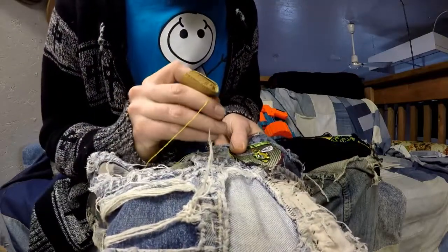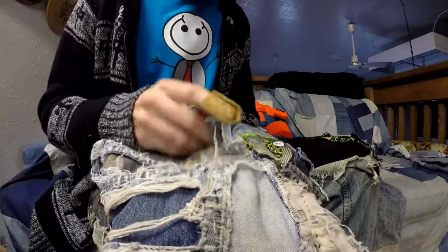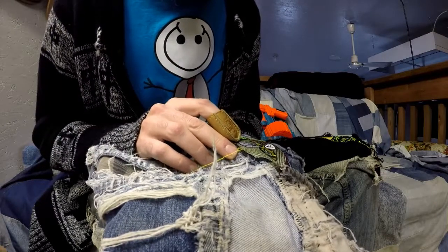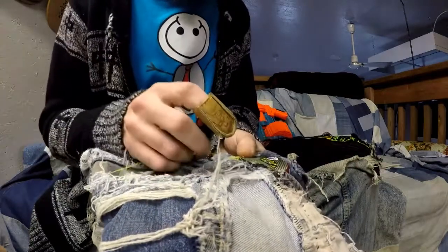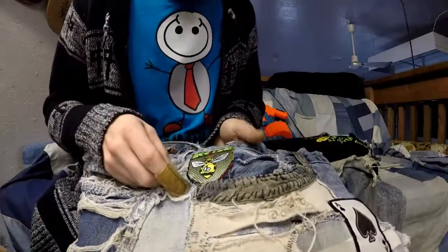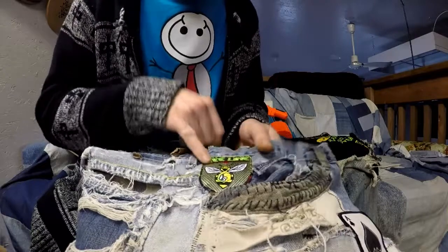Coming up on a few seams here. So we break out the thimble. Time for some thimbleism. Thimbology. One thing I gotta figure out is how to do the back corners. Get these a little nicer actually.